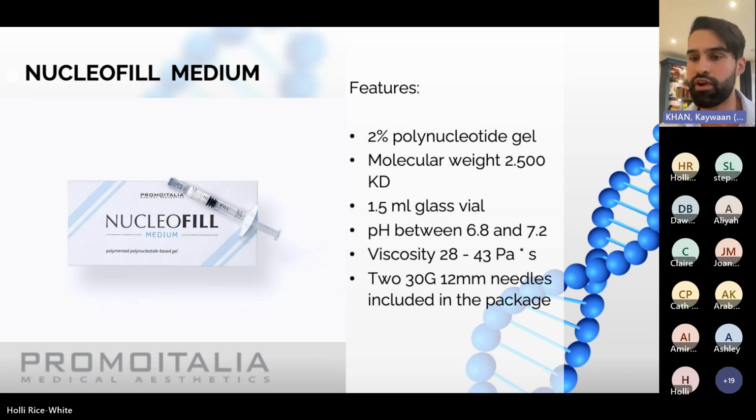That doesn't really mean very much. As a practitioner, it depends. Some people love this kind of data. What does this mean to us practically? Nucleofill medium is basically something that you can use anywhere and everywhere. Some people may say don't use it around the eye area, but you can. This is your universal product, and for all age ranges as well. It will give everyone a benefit to a certain extent.